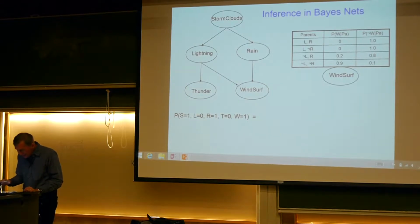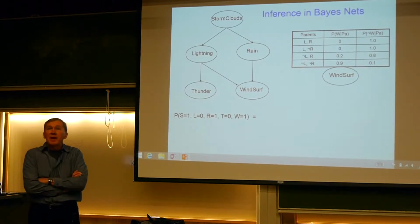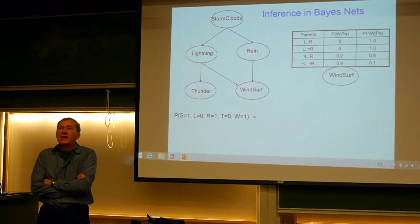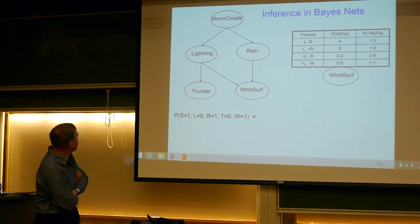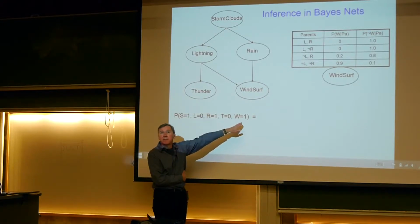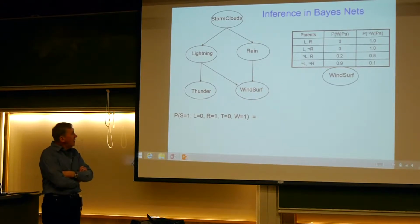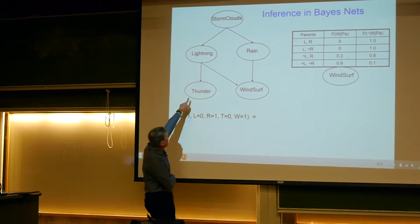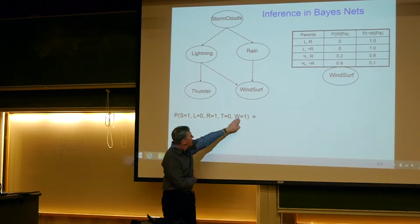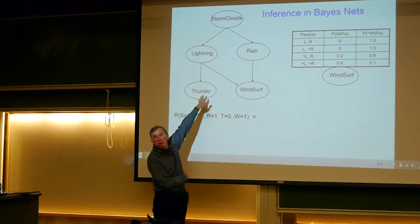So one of the first questions we could ask is, given a Bayes net, suppose we're interested in the probability of some particular joint assignment of variables, then how can we calculate that given the Bayes net? Well, it turns out to be amazingly easy. Does anybody remember what factorization of the joint probability distribution on the variables is implied by this graph?